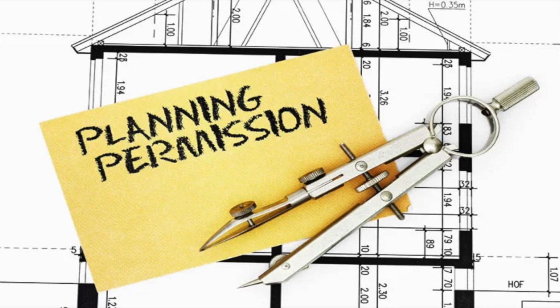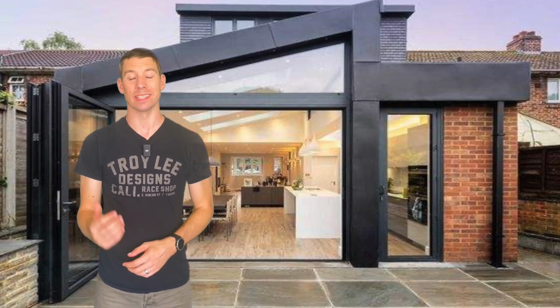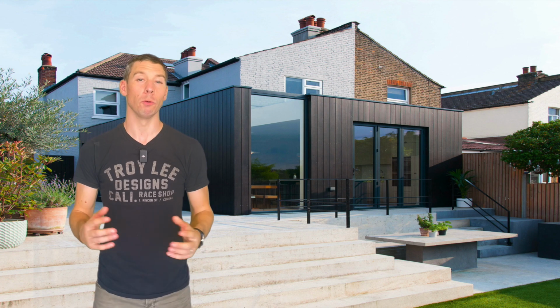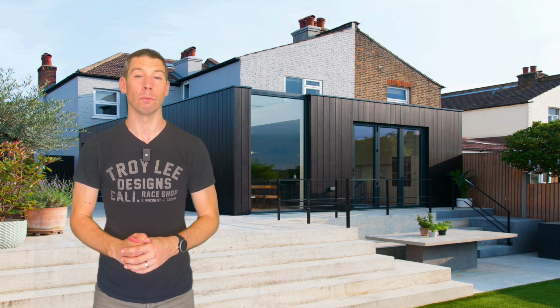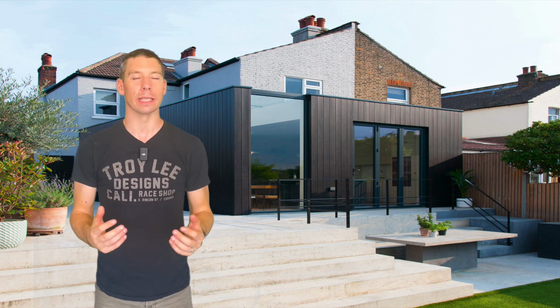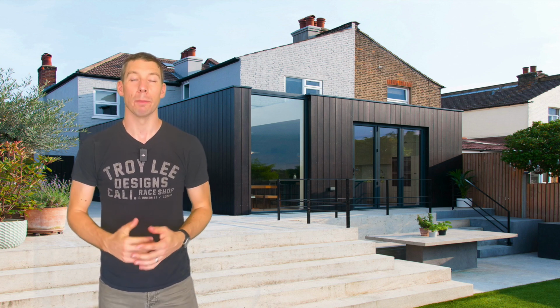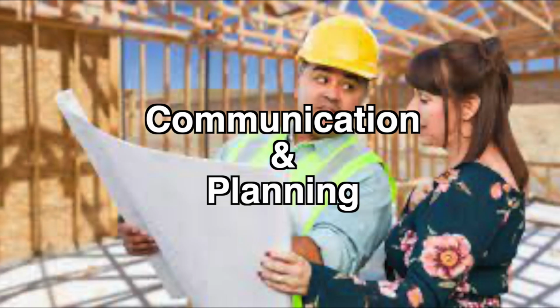Planning permission. Getting planning permission can take years in some cases. It's certainly not a fun process. Avoid any delays by getting planning permission before you start work. If you don't and carry out work anyway, you may be forced to take it down through legal action, potentially costing you a large fine.